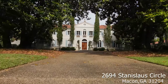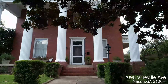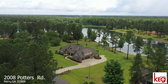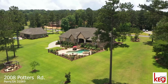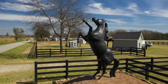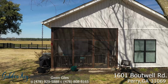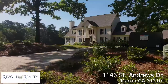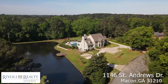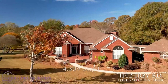To Villa Teresa, 2694 Stanislaus Circle in Macon, Georgia. Chris is coming in under the magnolia tree. This is a beautiful, custom-built, 4,309 square foot brick home.